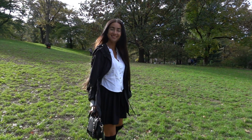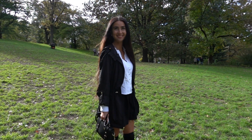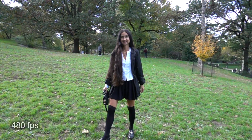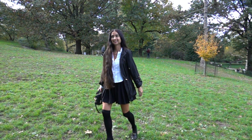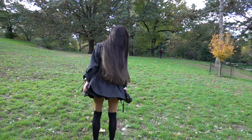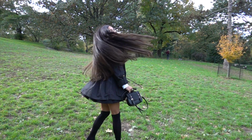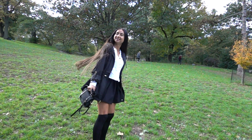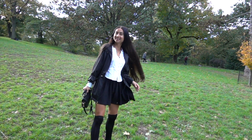Nice and smooth, still sharp, quality, very usable. Now at 480, we can't say the same thing. Look in the background at the trees. A lot of distractions, a lot of video artifacts. The motion is slower, so if you really want to slow things down more, this is the speed, but you're definitely taking a quality hit.